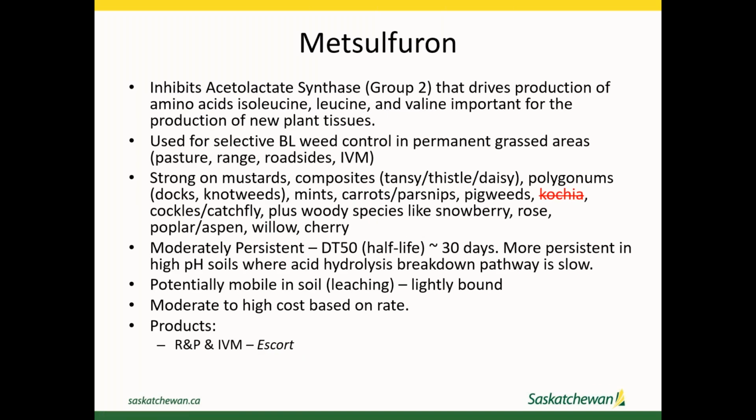Metsulfron, this is a little bit different group. It inhibits a pathway called acetolactate synthase. So it's a group 2. And what that does is it drives production of a different set of amino acids than glyphosate does. And those produce isoleucine, leucine, and valine. And these are, again, just like with glyphosate, important for the production of new plant tissues.